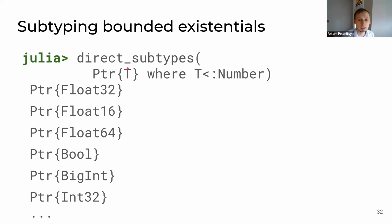So the direct subtypes of it should be like so. You have pointer type, that's parameterized with one type, and the possible instantiations of pointer type would be pointer of all floats, all ints, and so on. That breaks the pattern where you can call the subtypes function, the built-in subtypes function, or direct subtypes recursively right away.